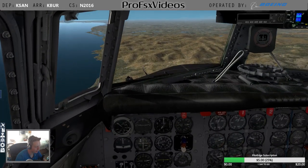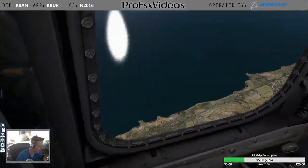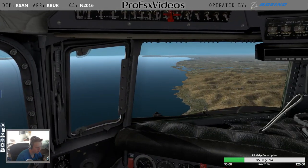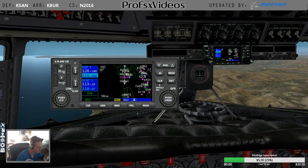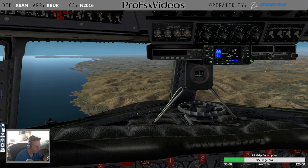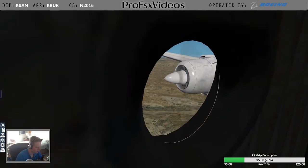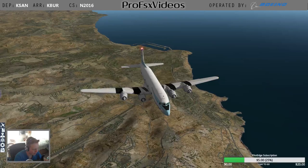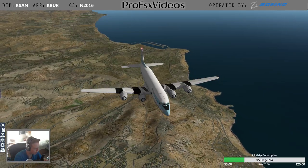There's Dana coming up, Dana Point. Should be this little... we passed Dana. That was Dana Point right there. That's Dana Point.